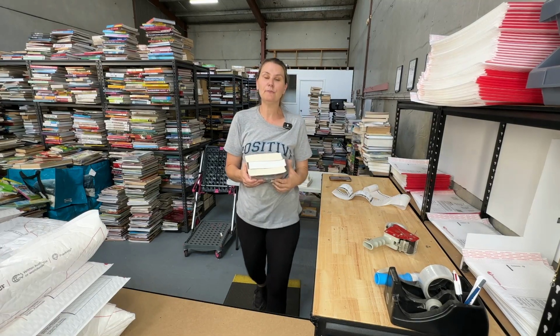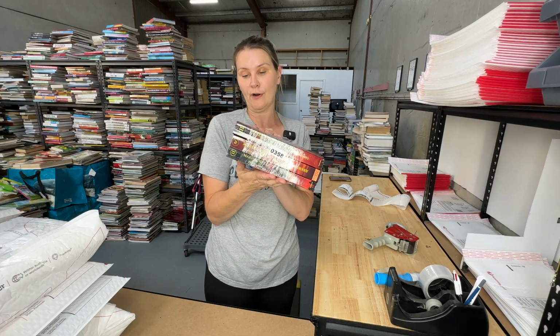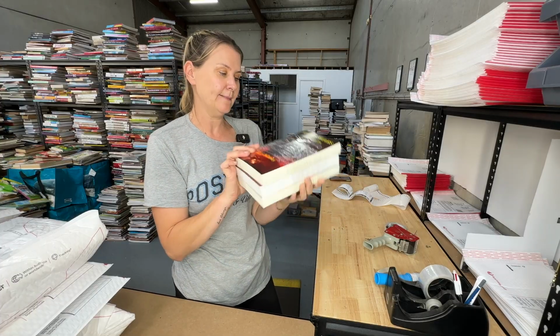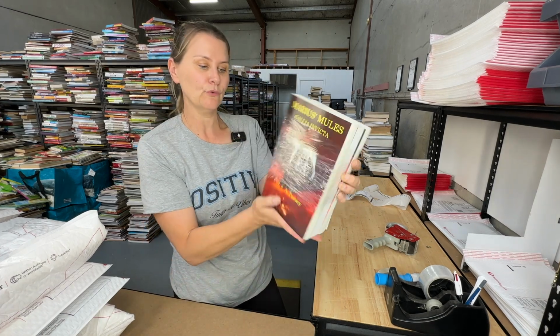Right, this bundle of books also listed since March. Three books. These have sold for full price at $40. They came from the cages. Now they are 2, 3, and 4. So I'm missing book 1 in the series, and they're by Marius Mules.